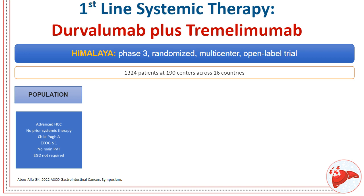A few key differences from IMbrave150 is that an upper endoscopy was not required for participation in this study, and patients with main portal vein thrombosis were also not allowed to participate. They were excluded from the study.